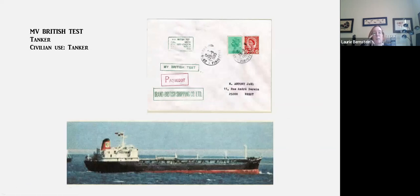British Test, another BP line. This one is from after the war, but it's the only one we've been able to find of this particular ship. So until I can find a way of updating it, this is the one we have.